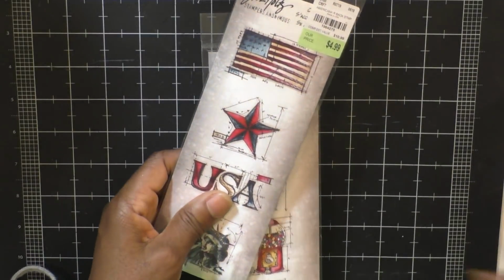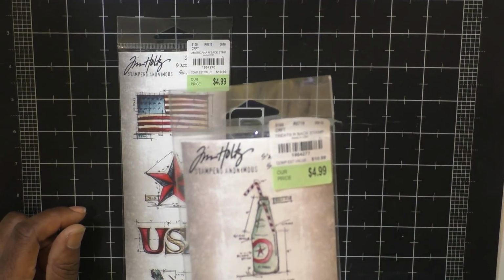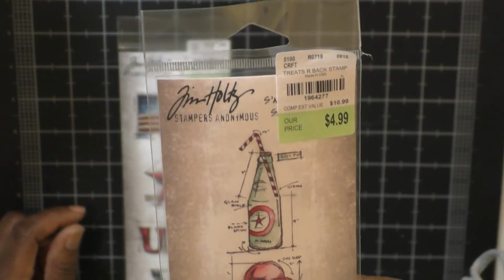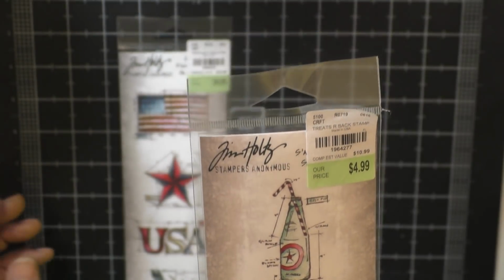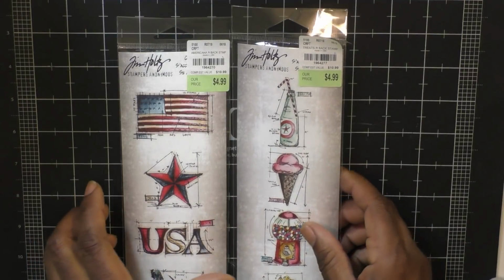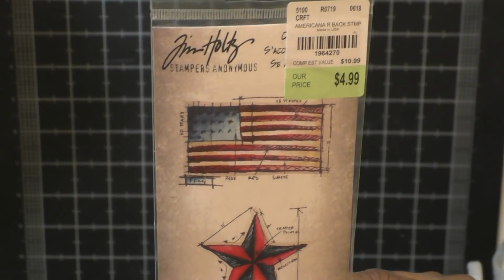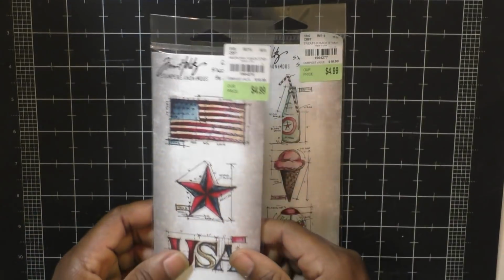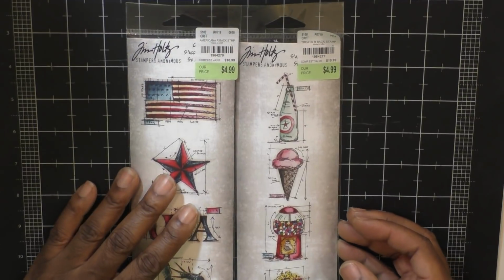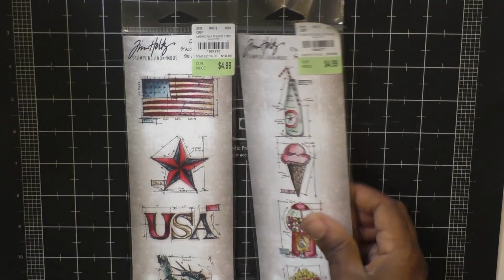Now the next two, I really showed restraint, and I went ahead and got this one because it's just fun. And my son and I visit a lot of carnivals that are held in the area and different little fairs. And I thought, when I scrapbook those pages, I can use some of these stamps. And of course, the USA Patriotic one. We love our 4th of July, Labor Day, and Veterans Day events that they have around here.